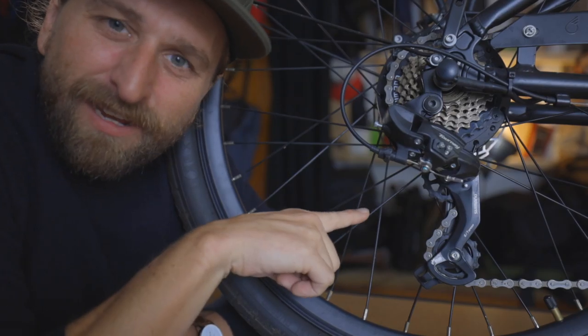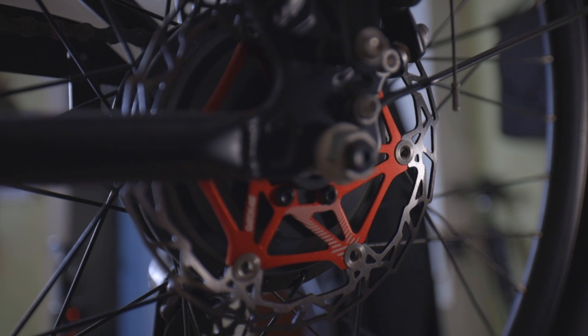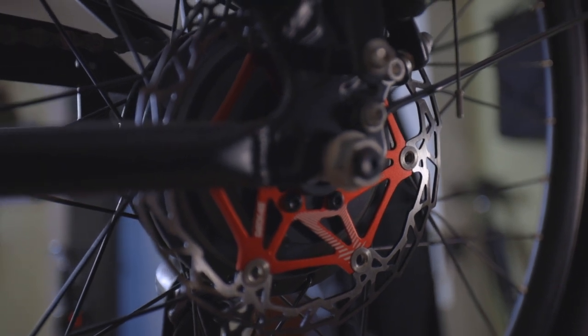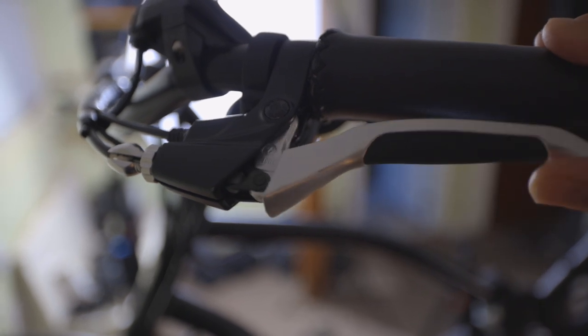This is a 7-speed Shimano Tourney derailleur. This is a Shimano Index Revo shifter. These are front and rear cable-driven disc brakes. These are handles for the disc brake that are very handy.